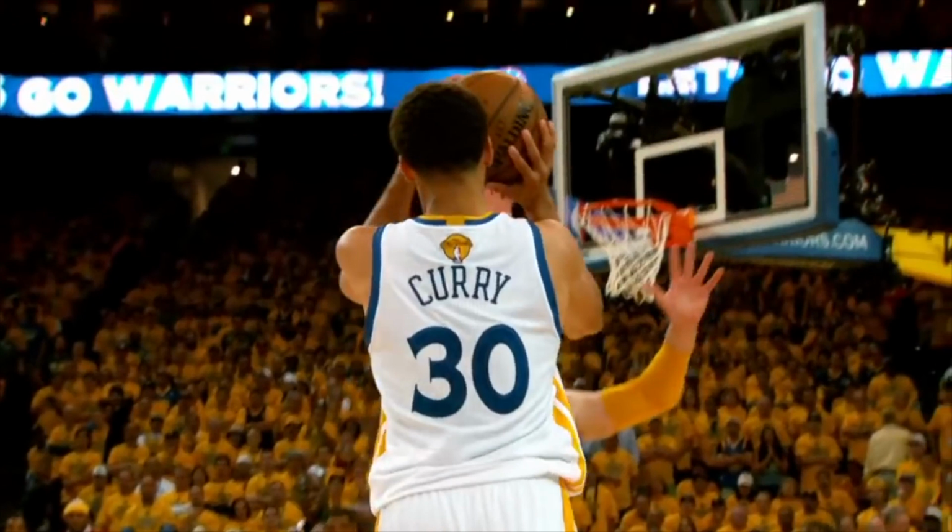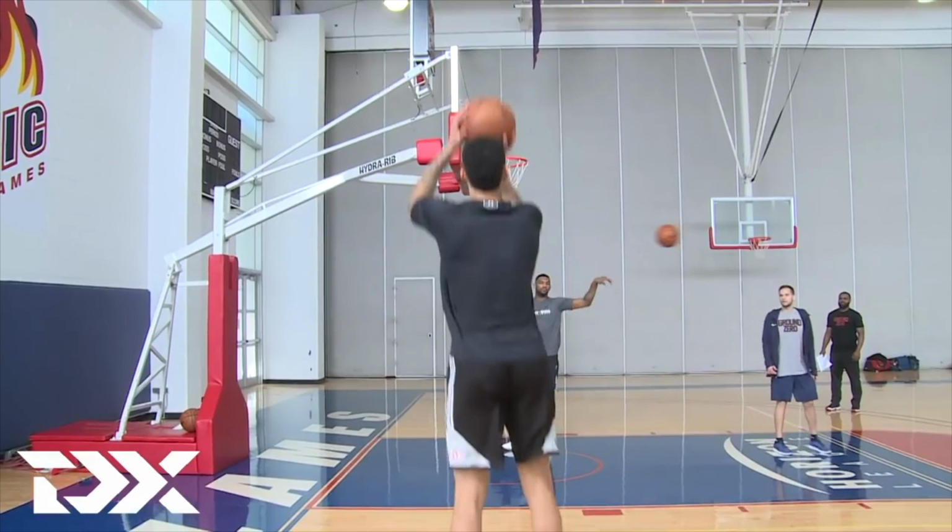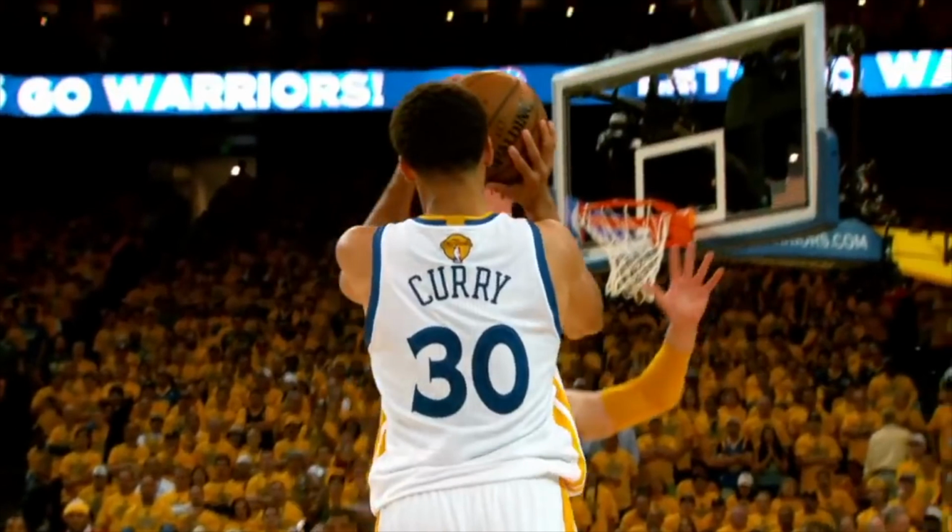I paused the video here at Curry's set point, and as you can see, Curry's right elbow sits outside of his shoulder, and his wrist sits inside of his shoulder. The result of this is that his right palm is in contact with the ball at a point that is not underneath the middle line of the ball, unlike Kuzma, who at this point had his palm on the ball almost directly underneath it.